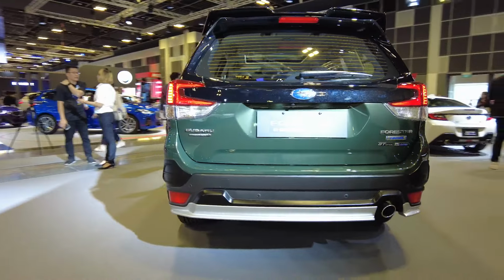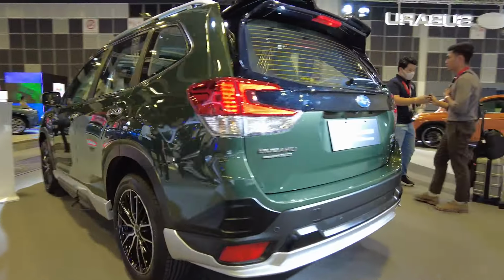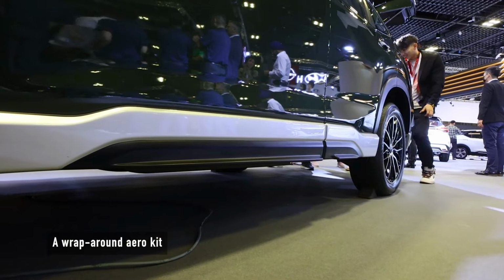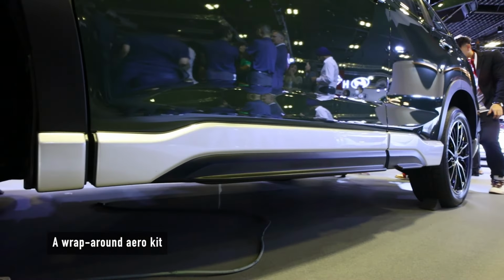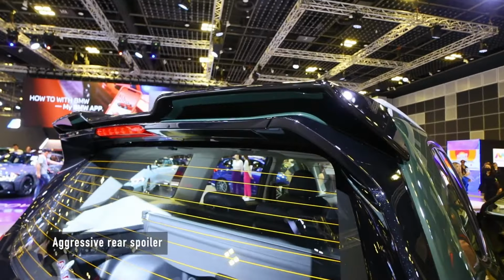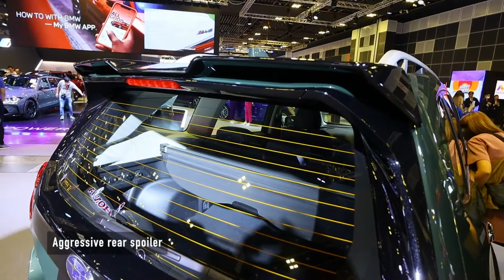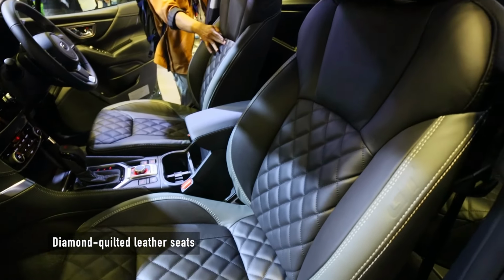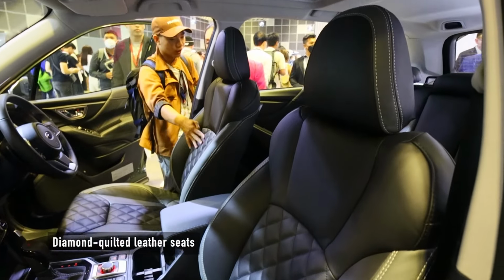For 2023, they took on a bolder, sportier styling and added things like the wraparound aero kit that you see here. You also get special 18-inch alloy wheels and a rear spoiler that's a bit more aggressive. Inside, you get diamond quilted seats, which are reminiscent of European touring cars.